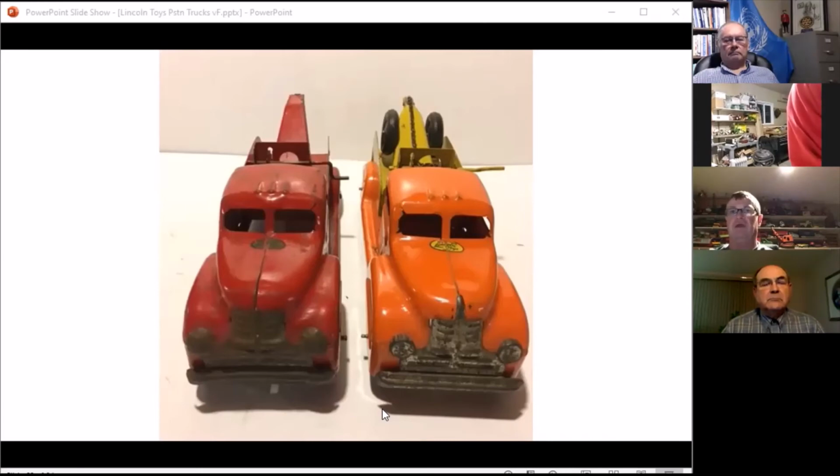A few of the tow trucks like this one, and a few of the dump trucks. You don't see it very often on any of the other trucks as well. Also, the orange truck in the back, just pay attention to the two rubber tires on the boom of the tow truck. That is 100% correct. Why they put it on some and not the rest, I don't know, other than it was a selling feature for the truck. Again, a yellow oval on the orange truck and the gold black oval on the red truck. Two different versions of the traditional Lincoln oval.